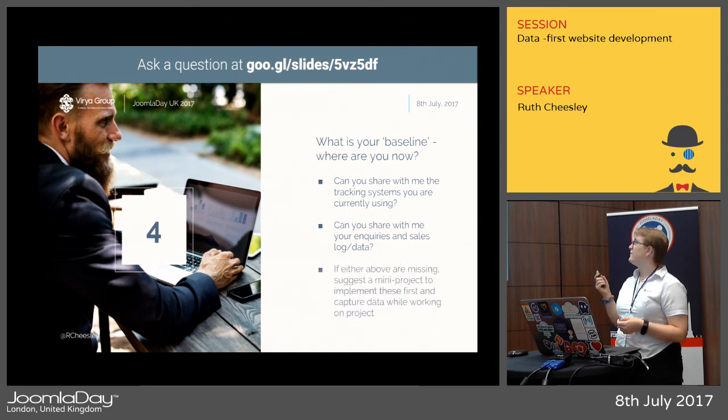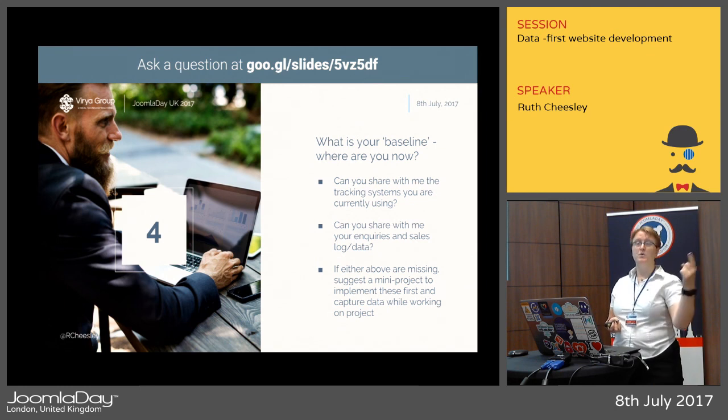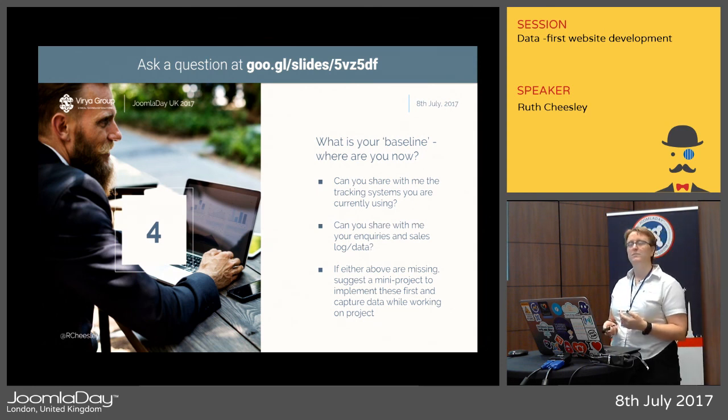And then if either of those are missing, what we tend to suggest is, let's do a little mini project beforehand, implement these systems, and then whilst we're developing your new site, we can be looking at what's happening on your current site. At least we then have a month of data, so we've got a rough idea of what's been going on. It's better than nothing, shows that you're professional and you're thinking about this, and it also gives you another small project to do, which you might not invite, but it does give you a lot of useful information.